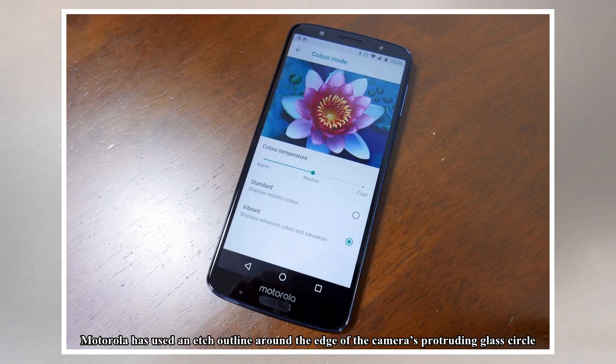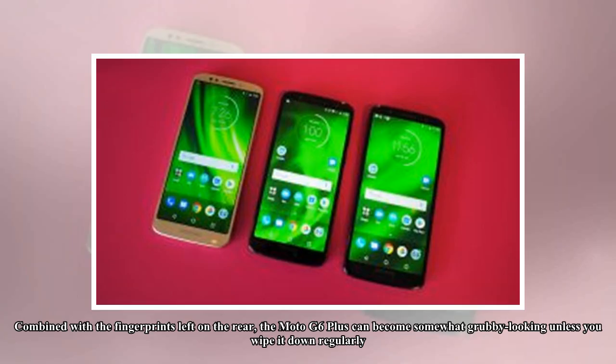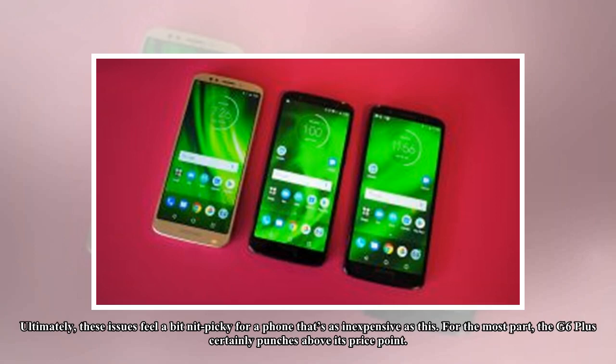Motorola has used an edge outline around the camera's protruding glass circle. I've noticed that dust and lint have a habit of gathering at the base, however. Combined with the fingerprints left on the rear, the Moto G6 Plus can become somewhat grubby looking unless you wipe it down regularly. Ultimately, these issues feel a bit nitpicky for a phone that's as inexpensive as this. For the most part, the G6 Plus certainly punches above its price point.